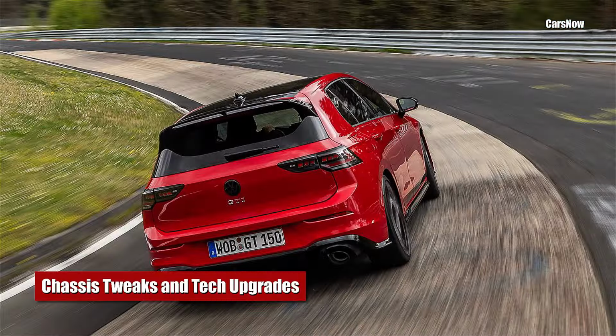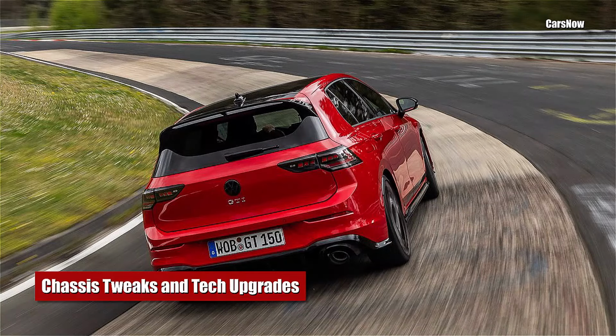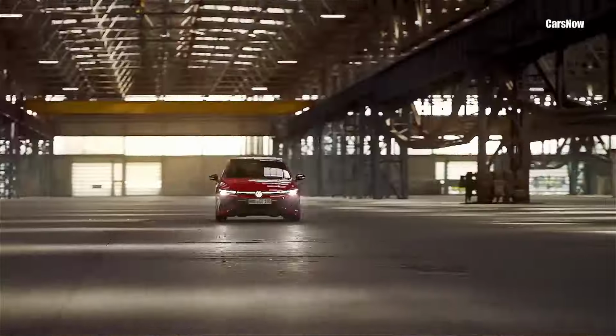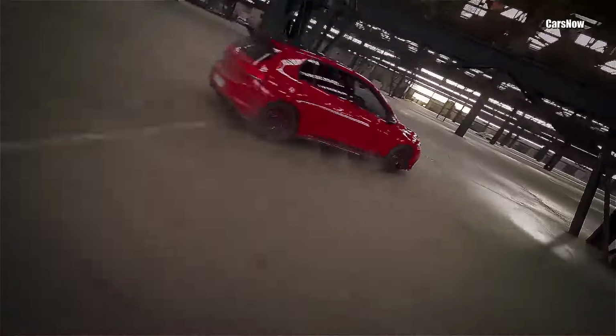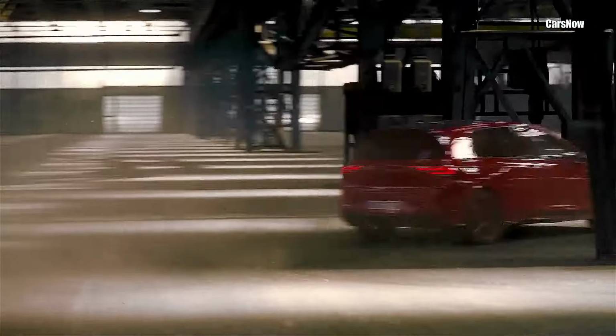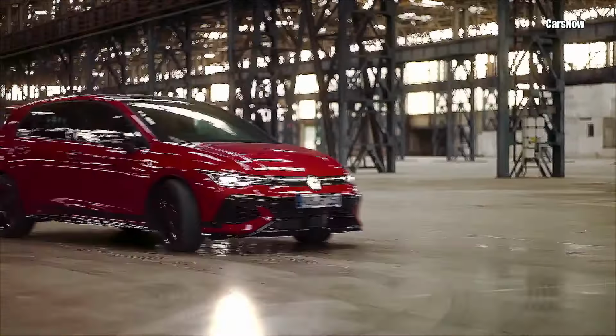Chassis tweaks and tech upgrades. Volkswagen didn't stop at just power. The Edition 50 gets adaptive dampers, stiffer anti-roll bars, and a bespoke tuning of the Vehicle Dynamics Manager system. This means sharper cornering, flatter body control, and a suspension setup that balances fun and comfort in typical GTI fashion.